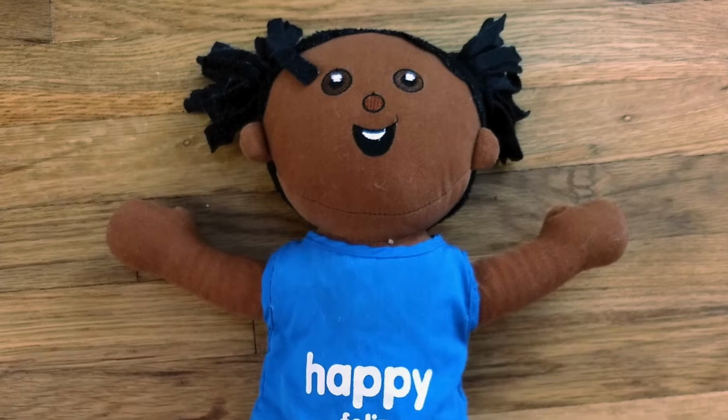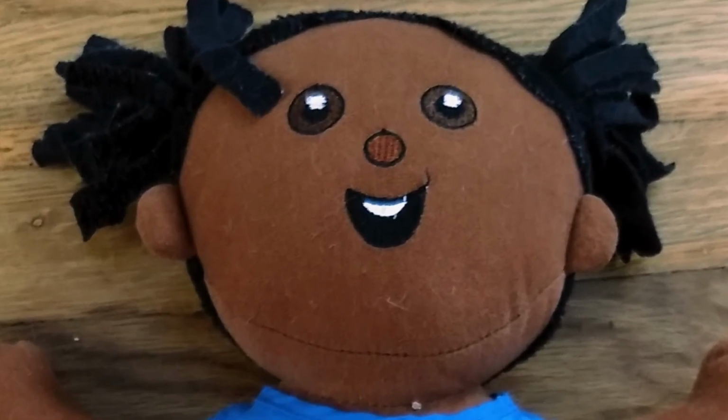Did you find a circle? I found one in my doll Felice. She has two circles for eyes and a circle for a nose. Ready for our next shape?